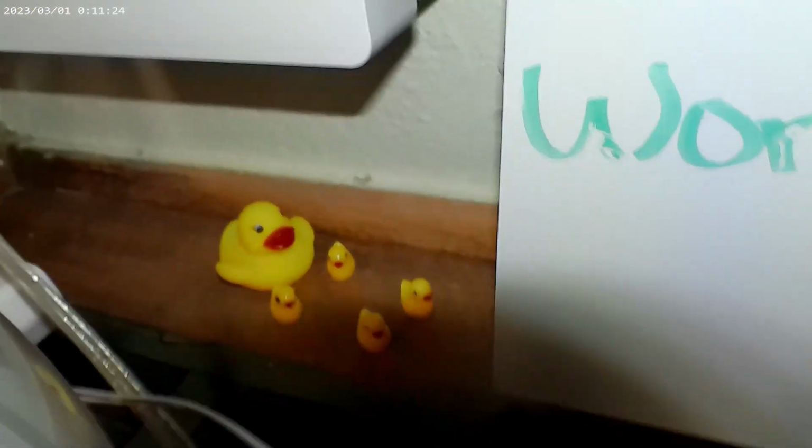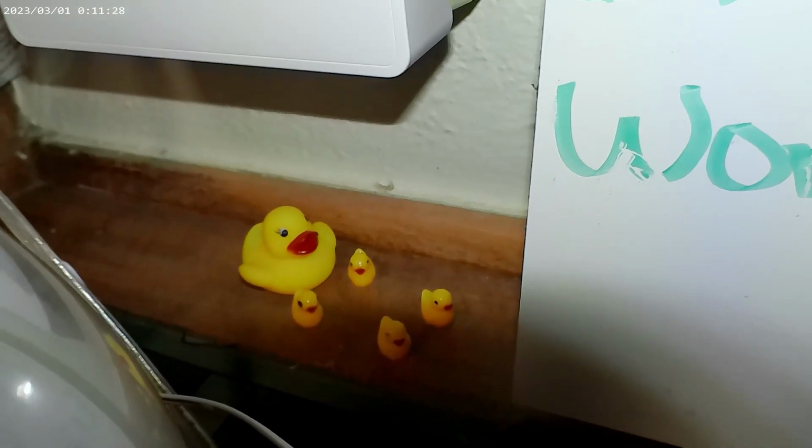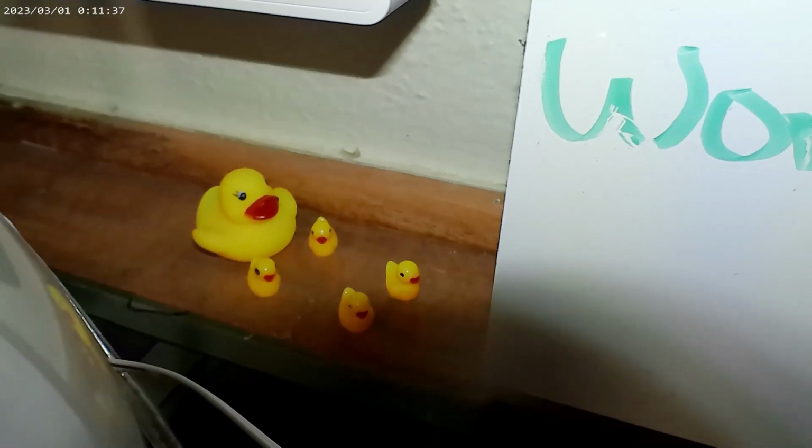And then over here, they have duckies hiding. Hold on, they're not arranged right. I have these little duckies here, and I like to call the big one my lucky ducky. I got this from a former coworker at the Ark, and the other duckies, the little ones, I actually got at the Ark as well.